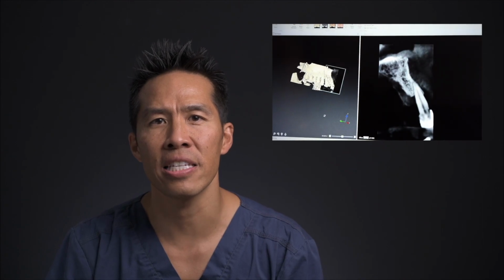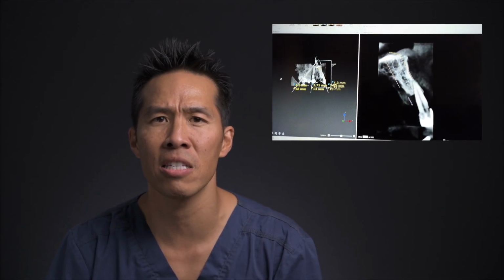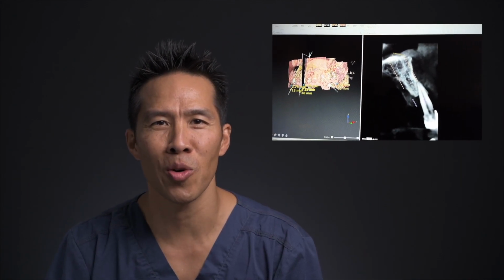And what this does is it eliminates any sort of guesswork when it comes to placing the implants, and this is very important for not only the longevity of the implants, but also where the final bridge is going to go.